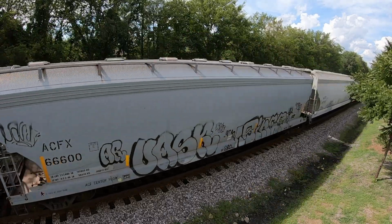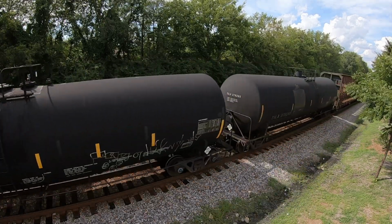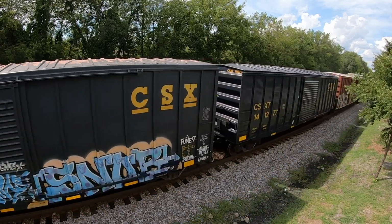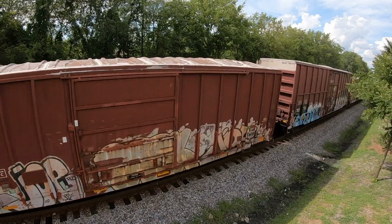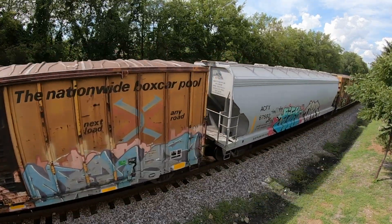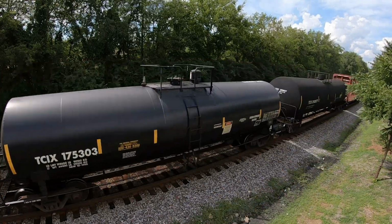It's an ET44AC. And now we're going to have a couple of tankers in a row that are 3257. Those are elevated temp liquids that are above 100 degrees Celsius. Then we're going to have another decent string of cars here, and we will get to when we see the next tankers. Here they are.